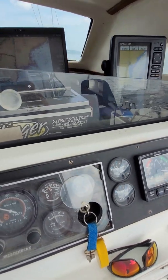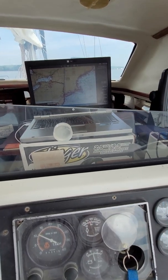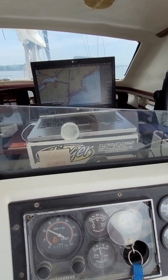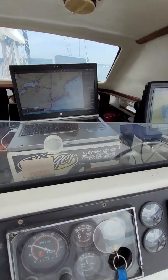Okay, so I've had lots of people ask me, how do you know where you're going? How do you do your planning? How do you avoid bad areas, and all kinds of different questions around how you do it. It comes down to all this gear that we have.